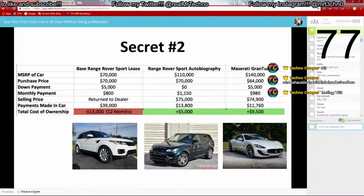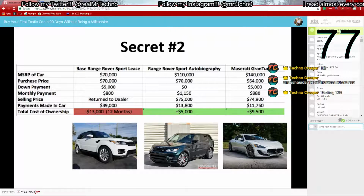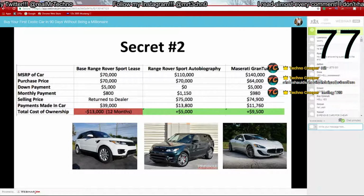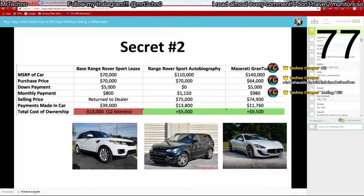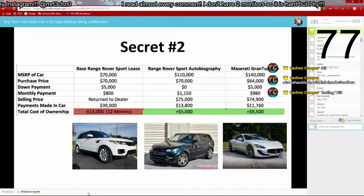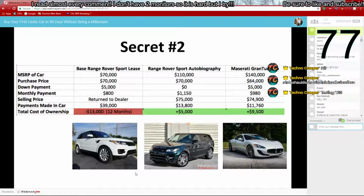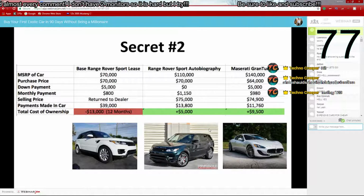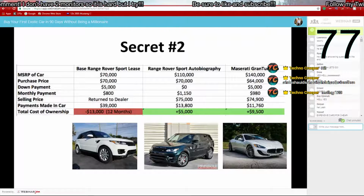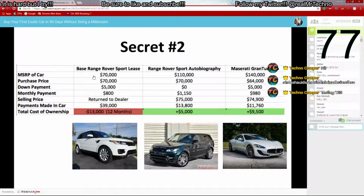The MSRP of the car, which is what the car costs new: you can see here that your base model Range Rover we said was going to be about $70,000. The Range Rover Autobiography we looked at was $110,000. And my Maserati Gran Turismo was $140,000 brand new. Now take a look at the purchase price here. The Range Rover lease, the car costs $70,000. You're buying it for $70,000 simply because it's a lease and you only care about your payments, not necessarily what the purchase price of the car is.